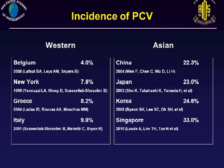Now, the incidence of PCV is largely dependent on ethnicity and geographic location. If you see in the Western Caucasian population, they are generally less than 10%. They account for only a small percentage of patients presenting with exudative or wet type AMD. But in Asia, the story is very different. Certainly in Oriental Asian populations, they can account for up to 50% of cases presenting with exudative maculopathy, and I think most authorities agree that it lies somewhere between 30 to 40%.